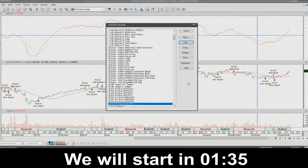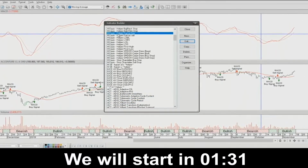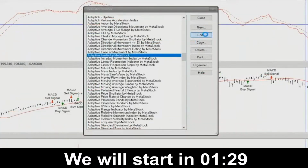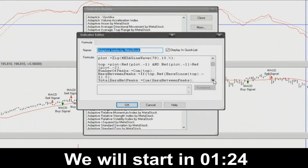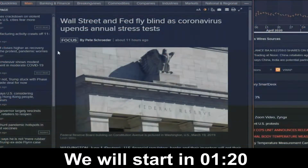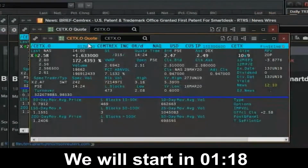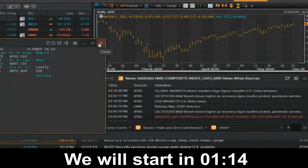And as you become a more experienced trader, Metastock grows with you. Advanced analysts will enjoy the comprehensive list of trading systems and indicators, and the ability to build their own systems. And if you're a day trader, you can't do better than Zenith, the real-time news, data, and analysis package offered by Refinitiv, a world leader in market data.